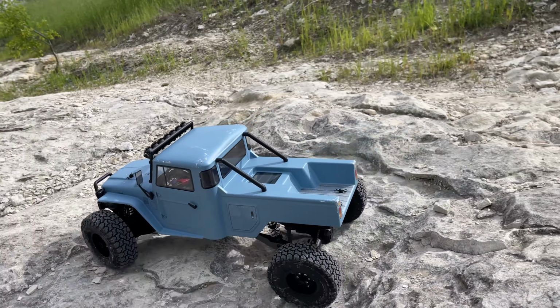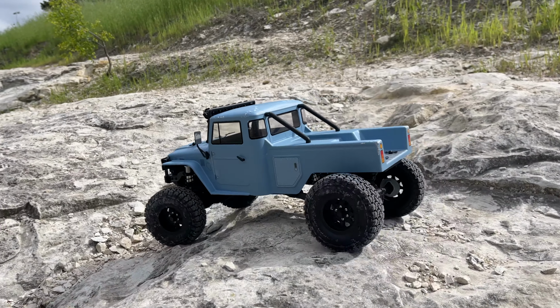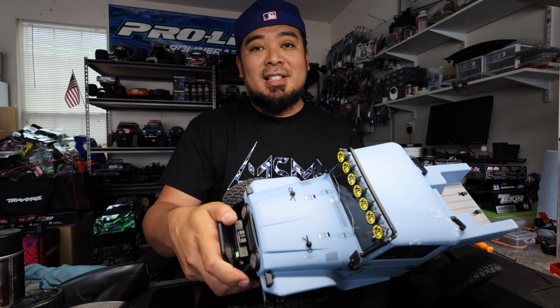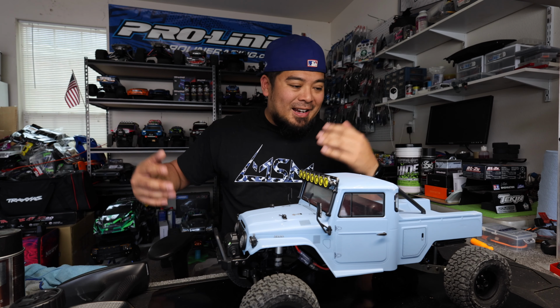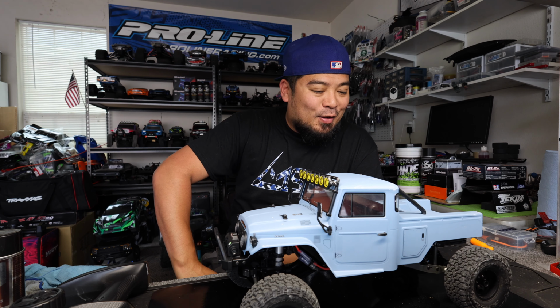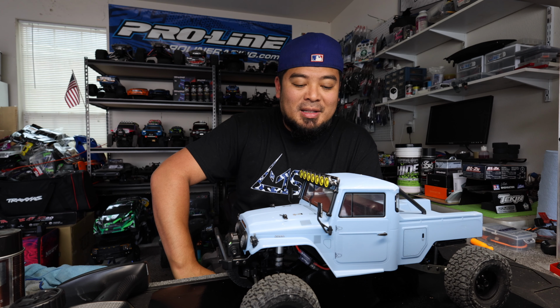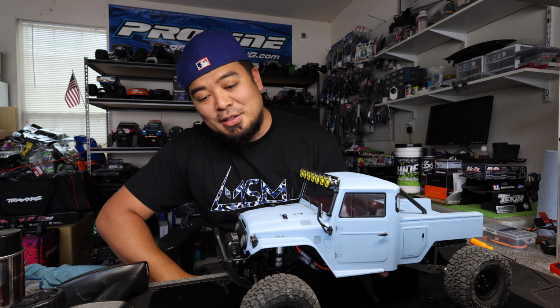And this was with stock tires. Imagine if I put actual Pro-Line performance tires on here, aftermarket tires with some aftermarket foams. I bet you this thing would be unstoppable. I mean, I don't get it. Am I easy to please? Everything that's coming out lately is just awesome to me. This is probably gonna be my go-to crawler whenever I go to the creek because it did so well and it looks so freaking good.